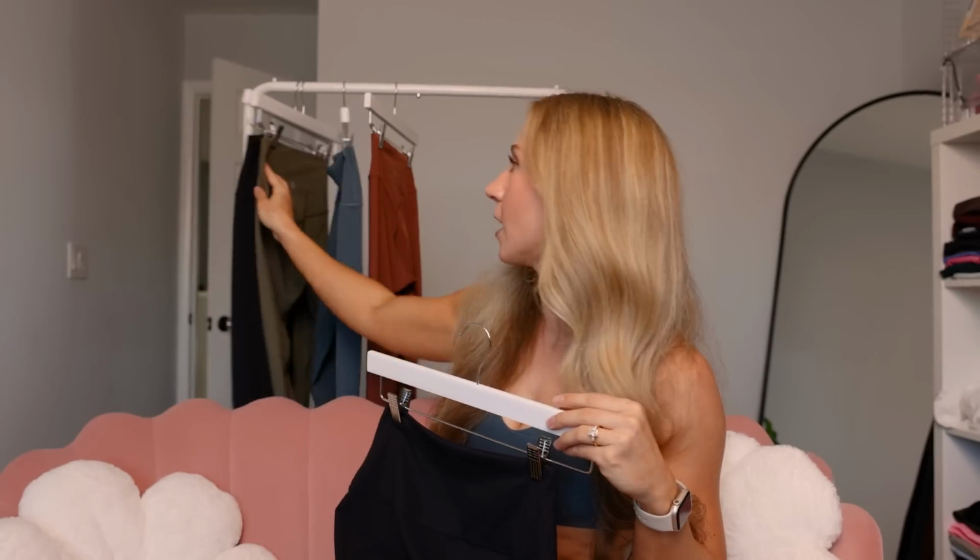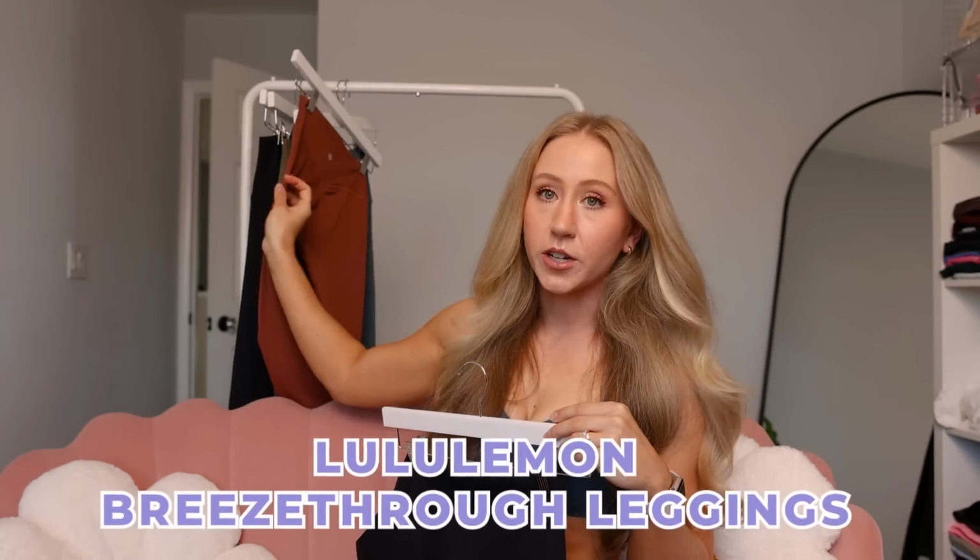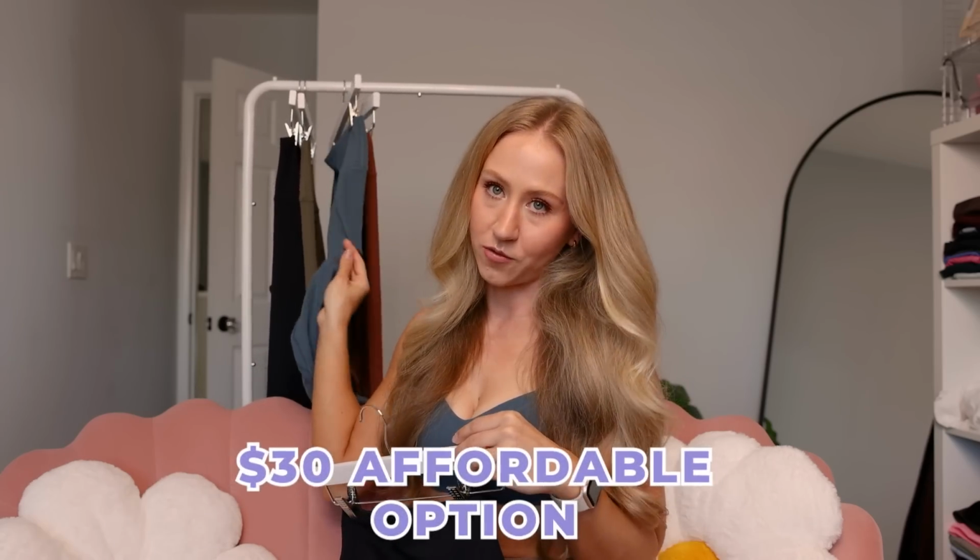No front seam leggings are a little bit more expensive to make, but I'm sure they have plenty of margin in that $98 price tag. So we'll first review these and then we'll compare them to the OG Aligns, to the Breezethroughs, and then of course I have to give you guys a $30 affordable option at the end.